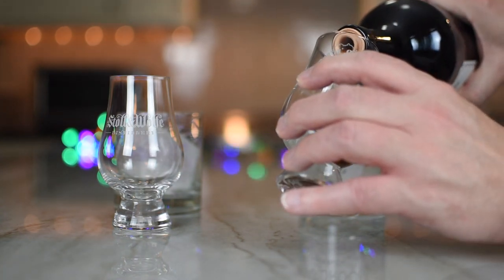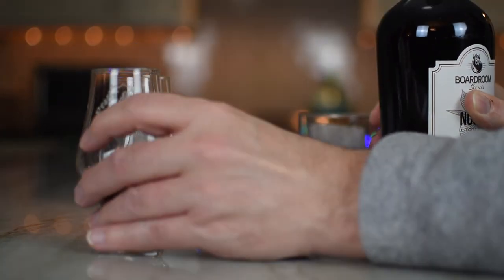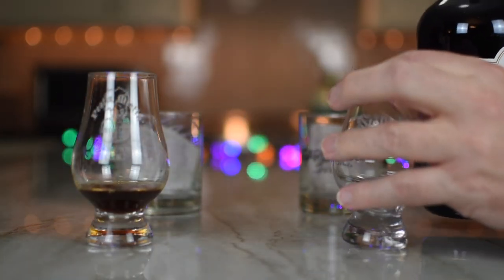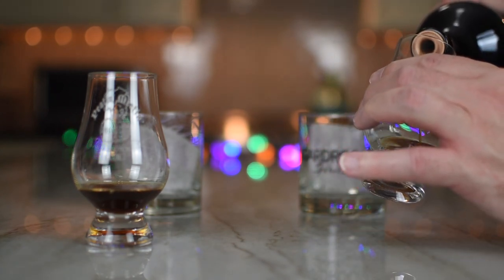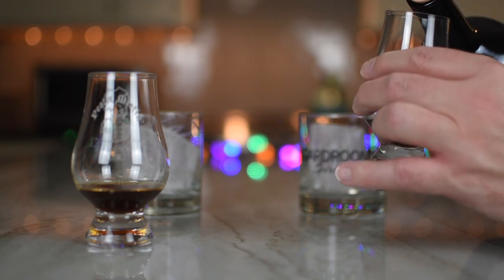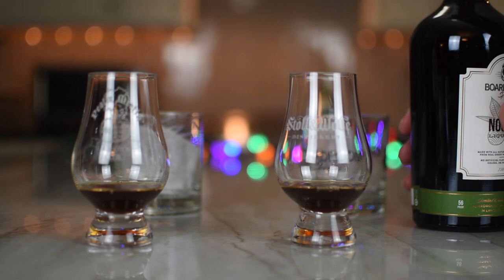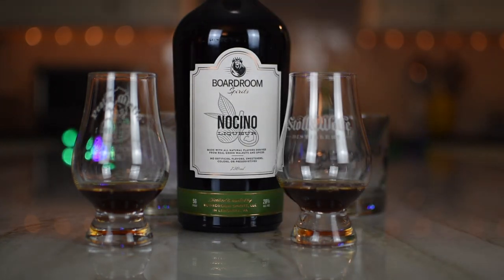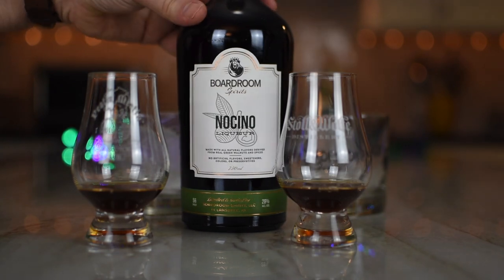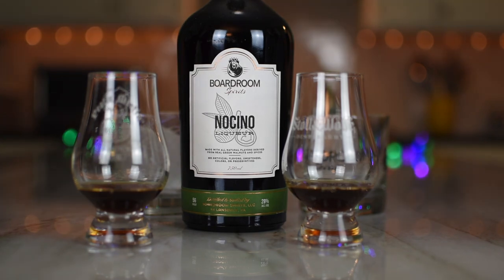So anyway, Craig LeBan reviewed this. He really liked it. And per his article in the Philadelphia Inquirer, he recommends having this over ice. As is usually the case, I like to try it straight, and then we can try it over ice to see how different it is. I gave it a short pour, since we're trying it twice. A drink so nice, we're going to try it twice. But we're going to find out if it's so nice.